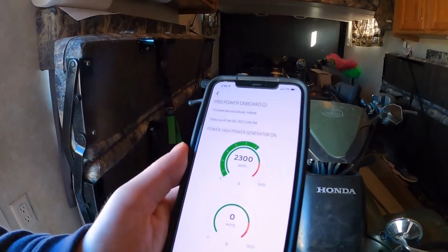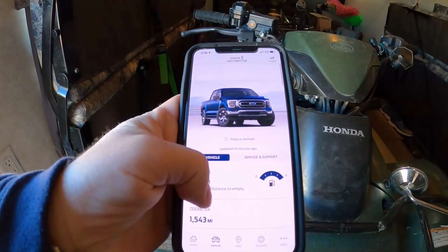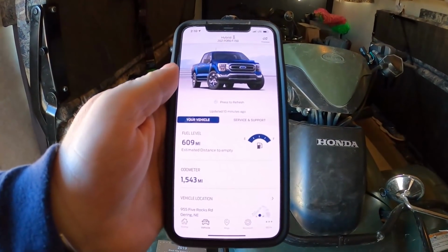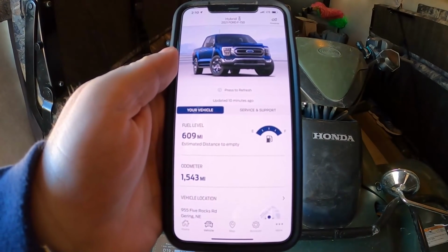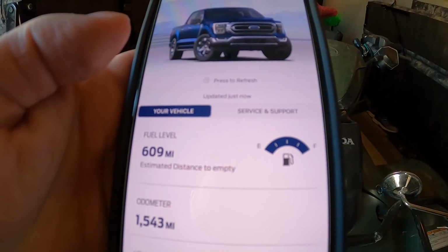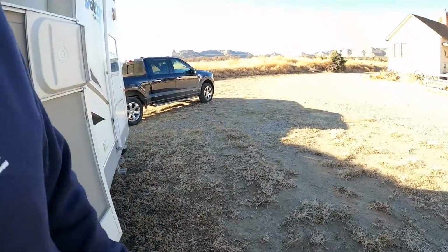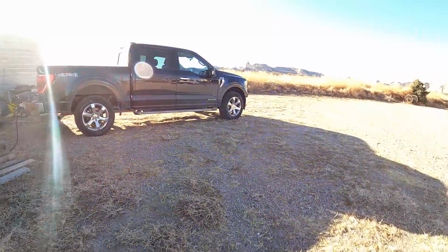So let's go back here to this other screen though. Let's go to vehicle screen. Let's check the fuel level. Let me press refresh. I guess refreshing. Okay, come on. It's kicking off here. Okay, so fuel. I wish it would show me the gauge better if I could press that. It doesn't. But let's go check the truck. Let's see if the truck is running. I think because we've maximized everything that we can. Like this is it. Turning everything off.